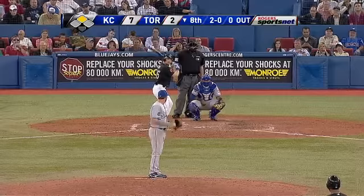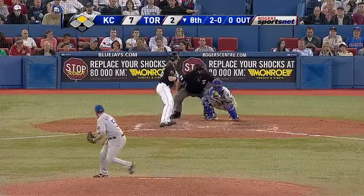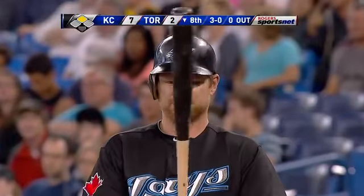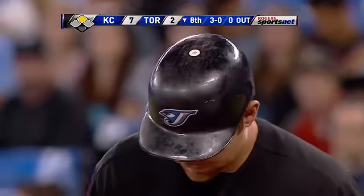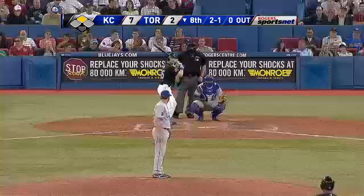Adam Lind 2-0. Bruce Chen went 7 2/3, just 4 hits allowed. Picked up the win in the opener. In the month of August, Adam Lind is the only major league regular with 60 or more at bats not to have a walk. And now it's 2-1. Wally Bell called that last pitch a strike. But it has been a real tough month for Adam Lind in August.